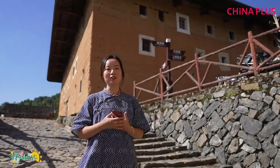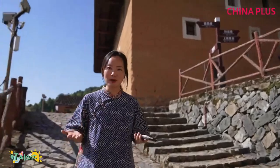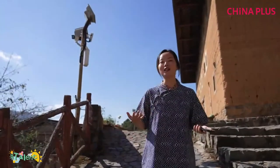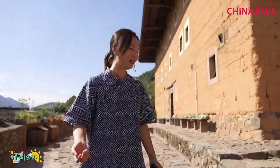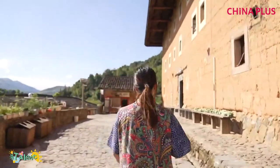But now, after China and the local government spent a lot of effort and resources to promote this place, Tulou became world famous. A lot of my international friends also want to come and visit here. And he proudly says now in Thailand, whenever people ask, where are you from? He says, I'm from Tulou. This is my home. This is a really encouraging story that I heard when I was doing the research, and I thought I would share it with you.